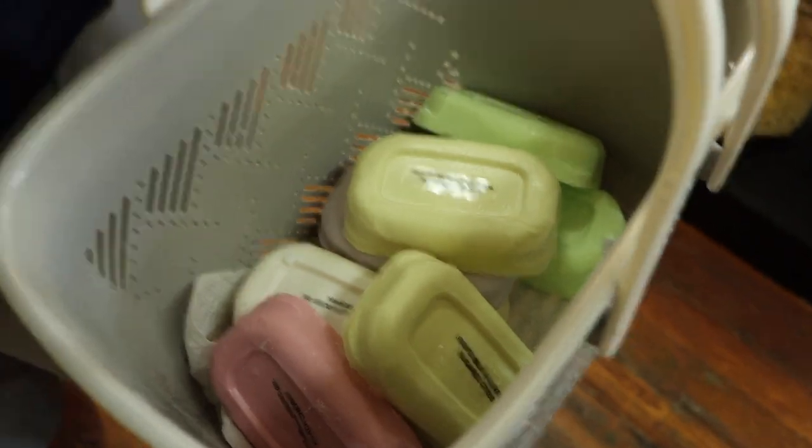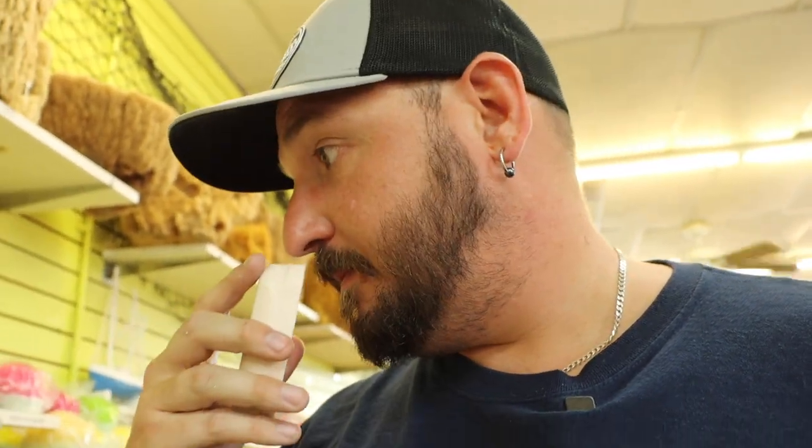Look at you being a Bed Bath & Beyond girl. Look how much soap you're getting. I only have to put three of those in there. Well, you know, you need soap. Treat yourself. Yeah, I use soap in the shower, so they say.